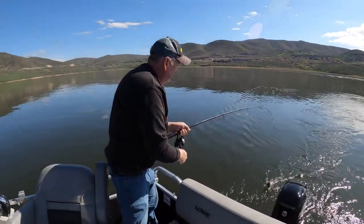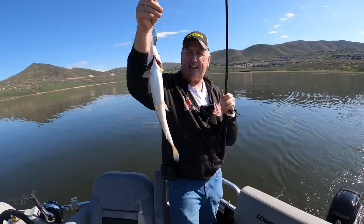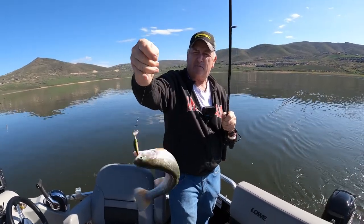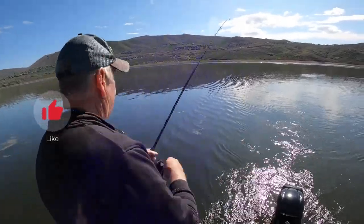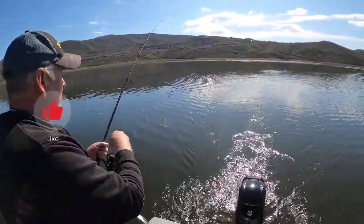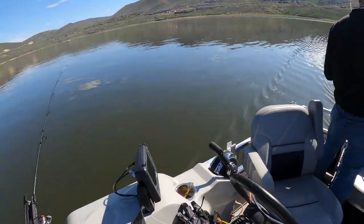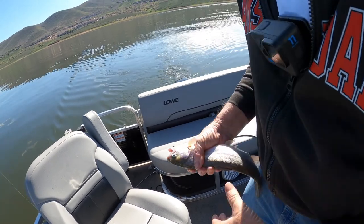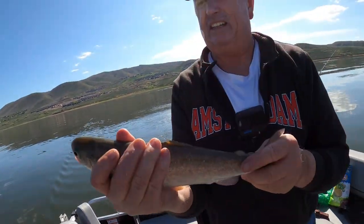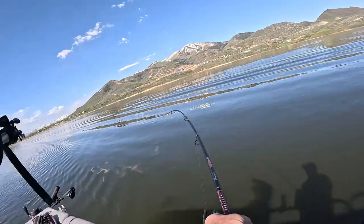While enjoying your fishing expedition at the Jordanelle Reservoir, it's important to familiarize yourself with the local fishing regulations and obtain the necessary fishing permits or licenses. These measures ensure the preservation of the fish population and maintain the ecological balance of the reservoir for future generations of anglers to enjoy. Beyond the thrill of the catch, the Jordanelle Reservoir provides a serene backdrop for anglers to immerse themselves in the beauty of nature.